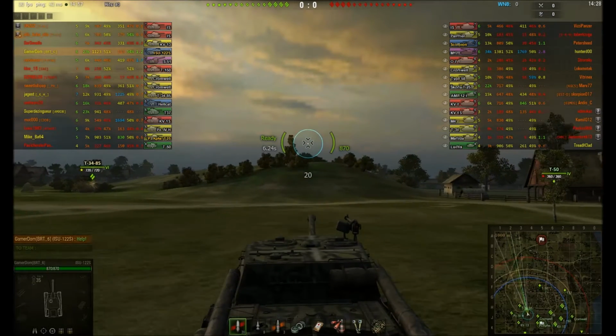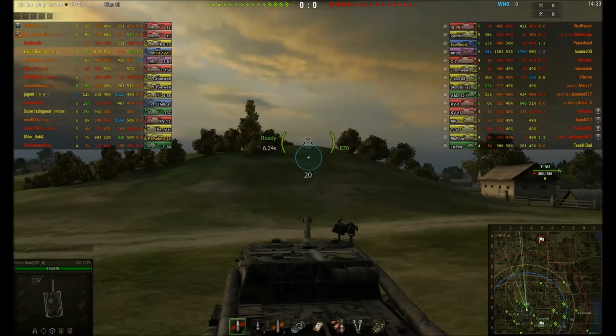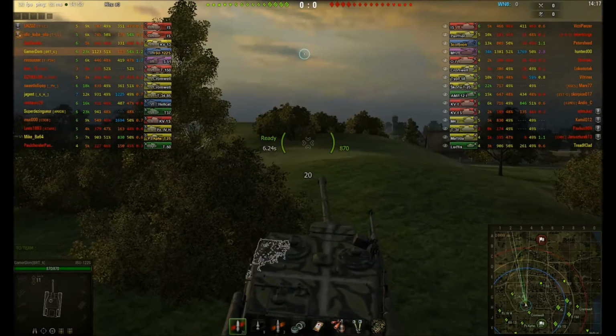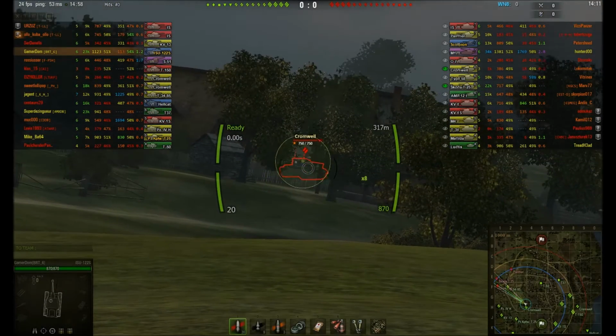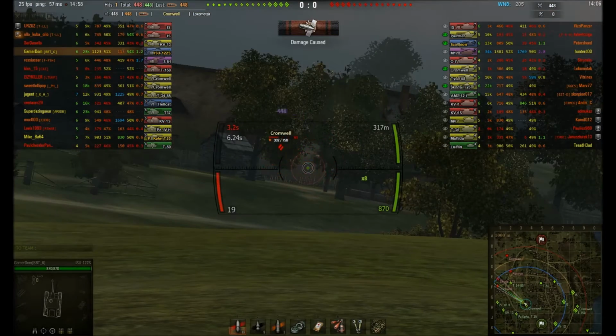Okay, it's not too bad. In the end, most of the heavies are going the other way. Mediums this way. What can you do? It's World of Tanks, what do you expect? No logic. Oh, blimey, they're pushing hard down this flank. Hello, Mr. Cromwell. How do you like that, Mr. Cromwell?